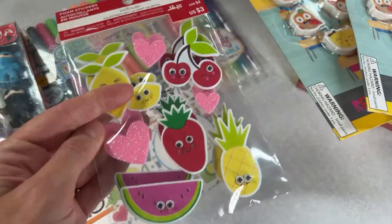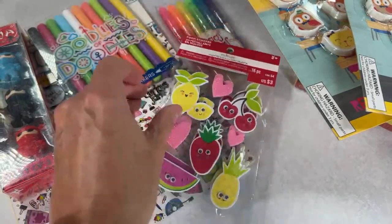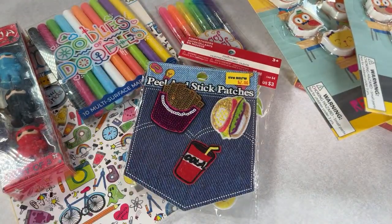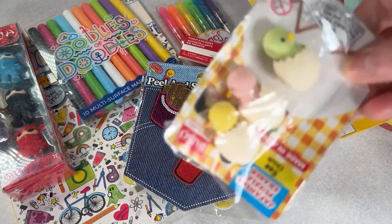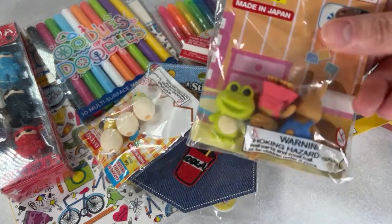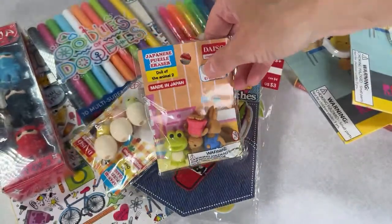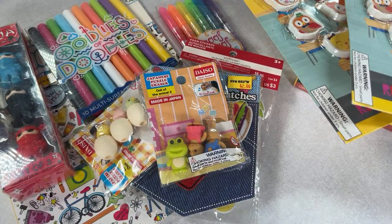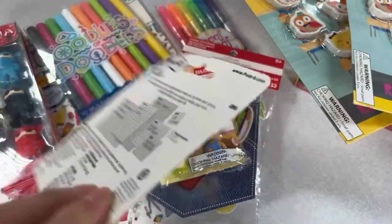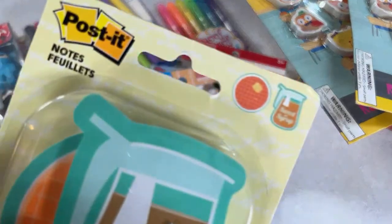A pack of stickers. It's actually two pages of stickers. Trust me, it's two pages. Peel and stick patches from Five Below. Some cute little chicky and the egg erasers from Daiso. Two bunnies and a frog. Bunny buddy frog. Also from Daiso, the sweet as syrup post-it notes. This is a pancake. I believe it has a pat of butter on it. And sweet as syrup in their official post-its. Oh yeah, in the upper right-hand corner, you can see what it looks like.